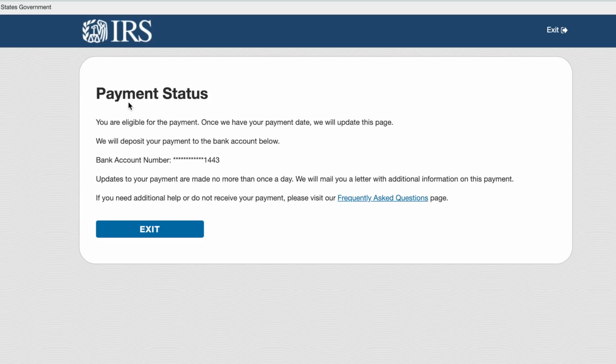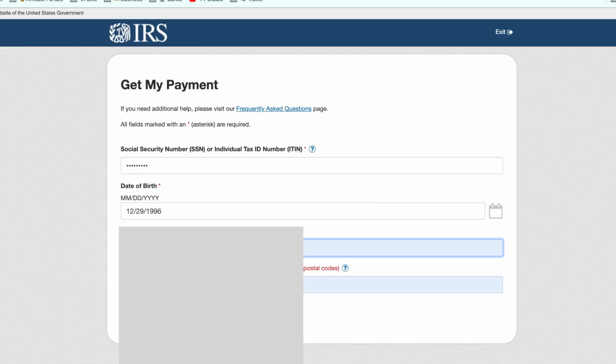So pretty much what happens if you guys are eligible for the payment and everything is set up, they're going to give you this screen right here. But if you guys are not eligible and you need to go through the process, let me walk you through that as well.